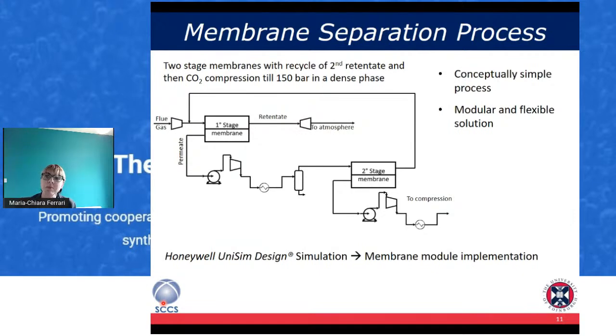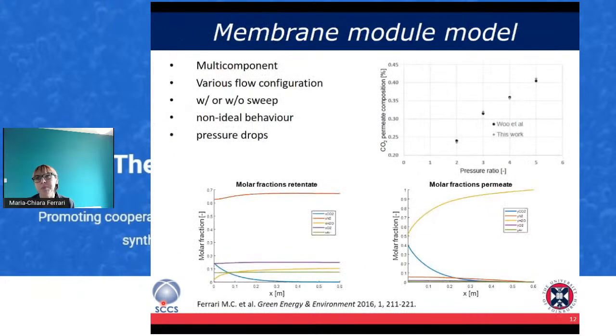So this is the scheme that we propose, and we design it, as said, in Unisim Design, where we implement our membrane model. This model can deal with multi-component and various flow configuration, we can use it with or without a sweep, and it includes non-ideal behaviors and pressure drop. We validated the model against some literature data, as you can see in this plot. It works quite well, and from the model we can follow the profile of all the composition of the different gases. This is an example for a 5 component mixture along the length of our module. Clearly, we simulate one module, we take into consideration the geometry, and then we can adapt the area and the geometry to the size that we want for the design of our process.